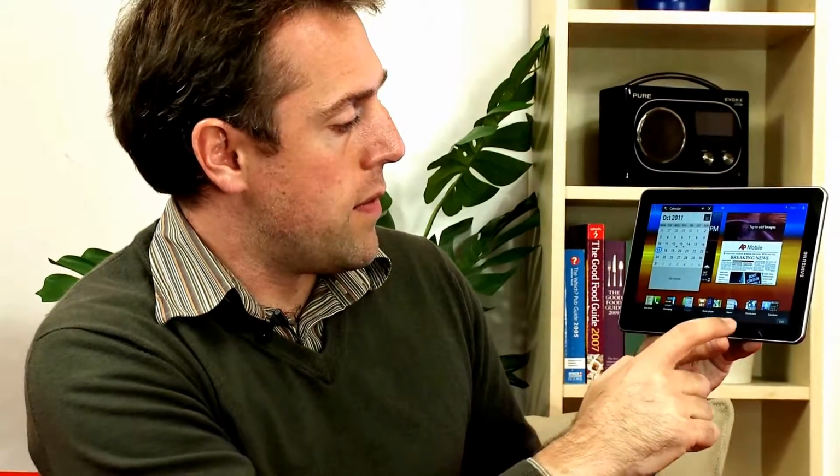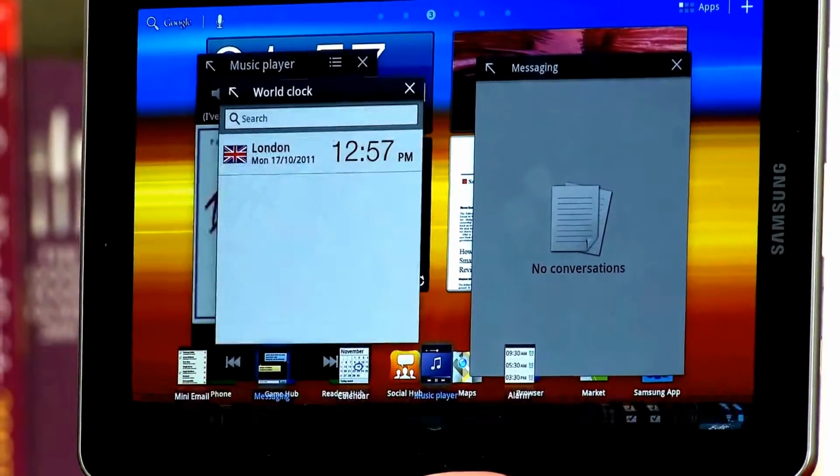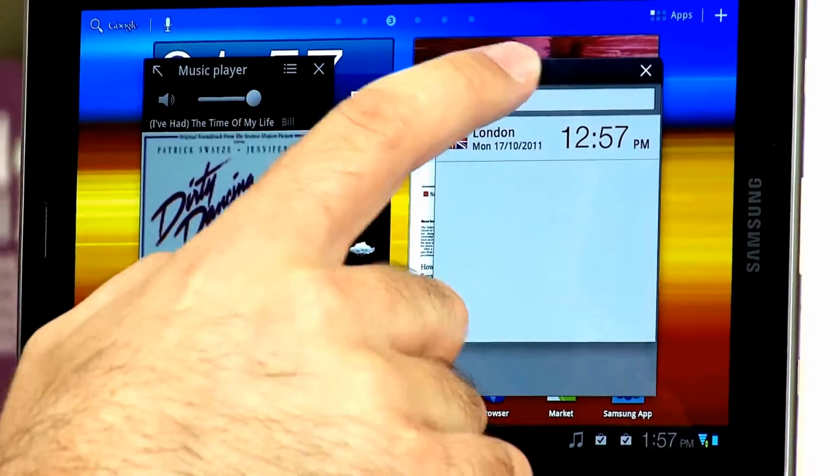You can also run more than one at a time now, so let's launch up that one and the world clock, and you can move them around your screen like so.